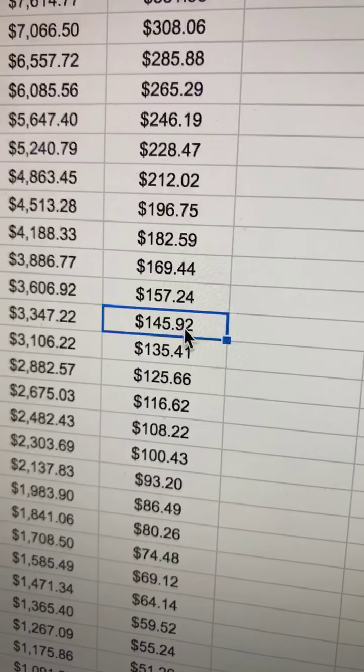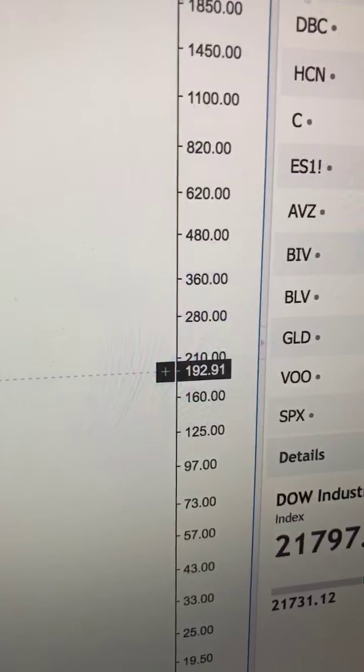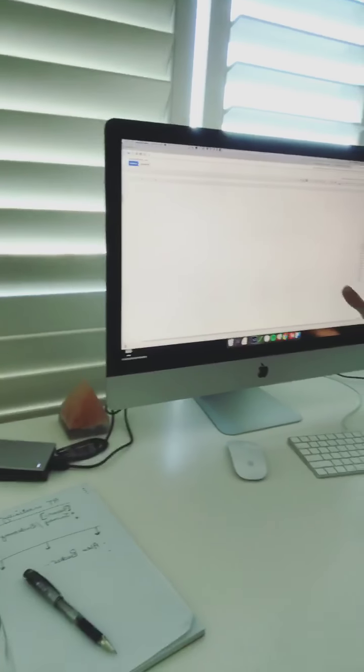1950. The stock market should have been around about 145. Golly gosh, that is low. 1950. Where are we? This is obviously going to vary depending on what's happening in the market. But what are we? 192. Pretty close. Pretty bloody close. So even the values are nowhere near being true to the rumor.